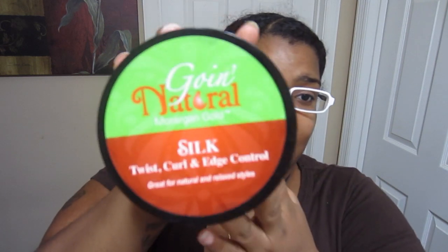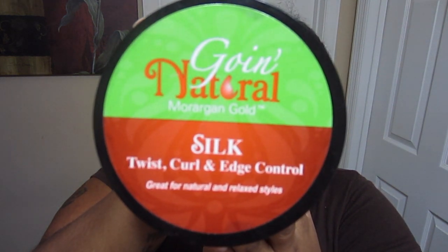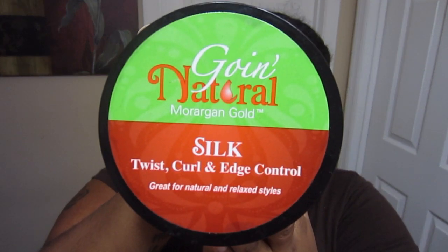Next up is this Edge Control by Going Natural. This is their Silk Edge Control. And this thing is amazing. Y'all know I used to love the Curls Control Paste, but I love this so much more. The Curls Control Paste only comes in a 4 ounce, and this comes in a 12 ounce. And I want to say it's about $12 normal price, but she often has sales for $10.